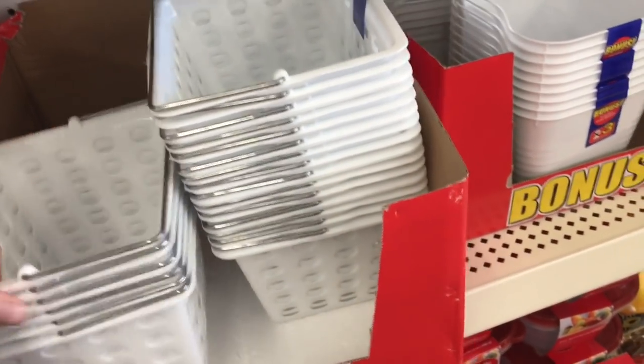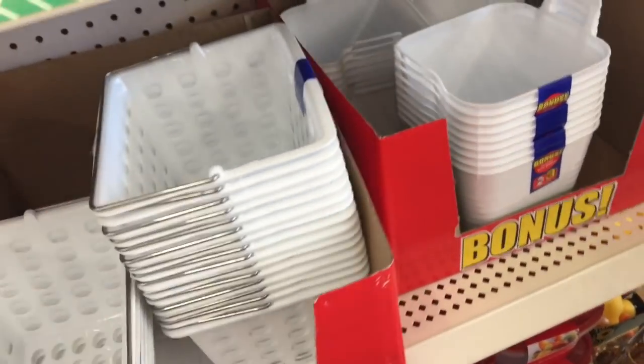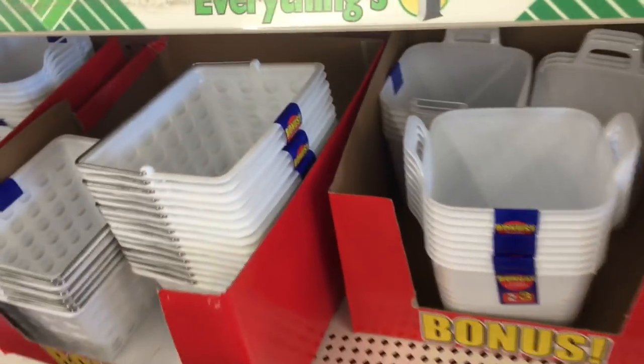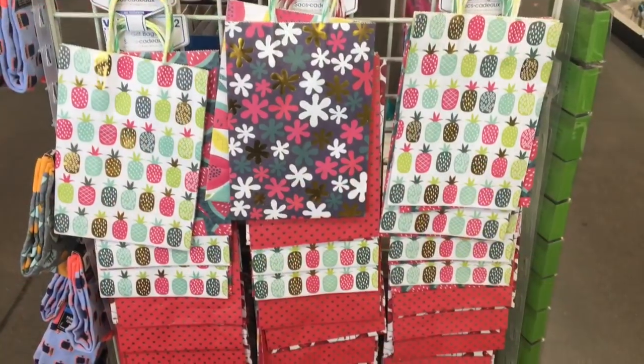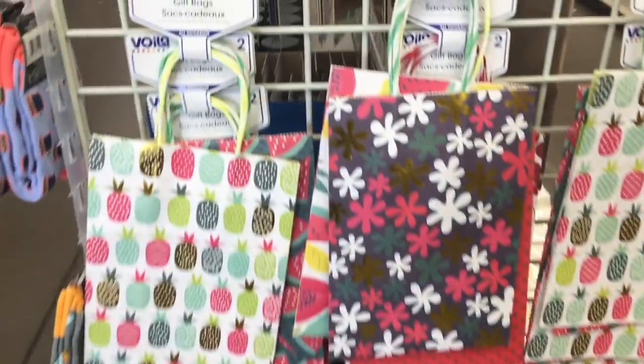I thought these would be really nice for a bathroom. And for these, you do get three in a pack as well. And I really liked the metal handle on those. Again, if you don't want to use them for organization, go ahead, and that's perfect for you crafters.